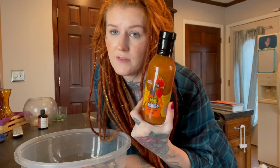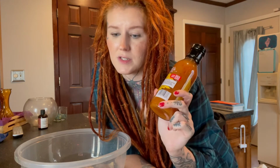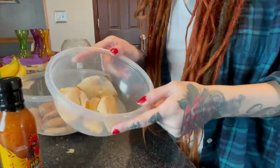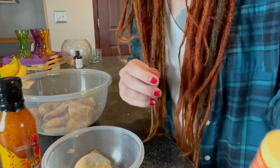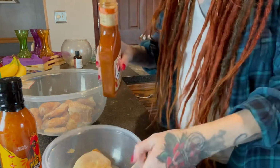Chris and I have not had this one, but I have had the habanero mango wings from a place here in town, so I want to try it and see if it's pretty good. So we got Azriel's right here. The bowls I think have watermarks on them from the dishwasher, but they are clean.